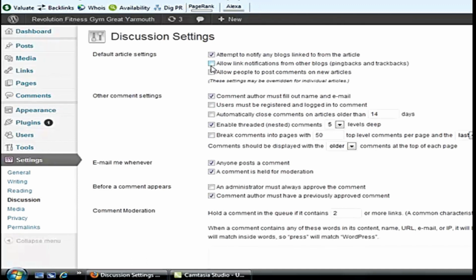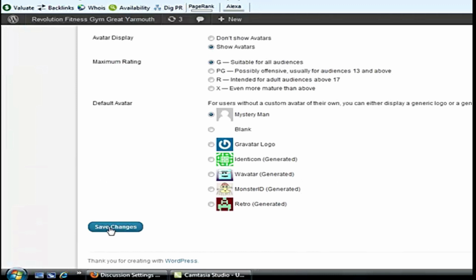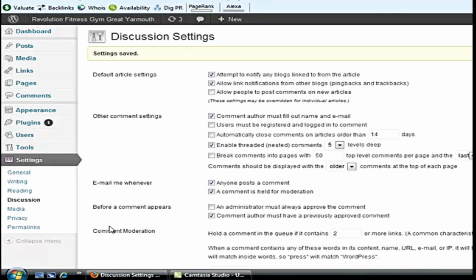You can turn allow pingbacks and trackbacks off, but we'll just leave that on for now. But that's the only one that I usually deselect, and then scroll down and save changes. I have tested this both ways and it's just easier for me, and it's less work, because otherwise you're going to have to constantly go in and approve the comments if you are required to maintain the site.